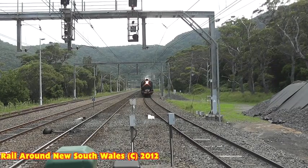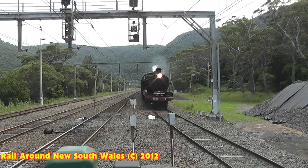Later in the day, we see the locomotive passing us at Coalcliff as it heads back to Sydney.